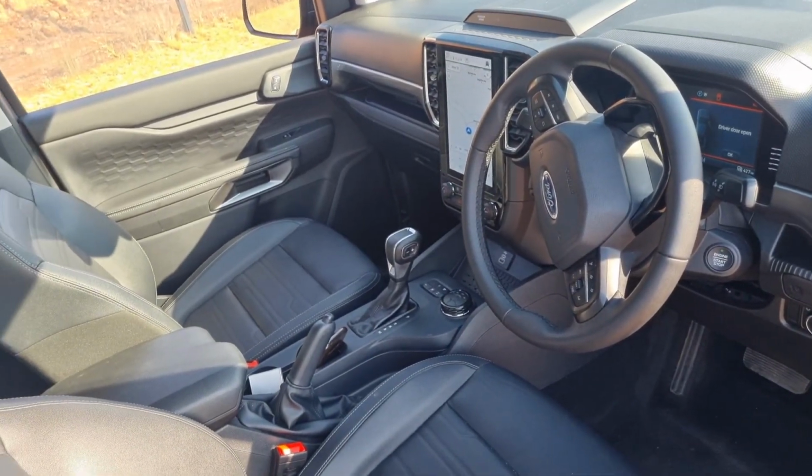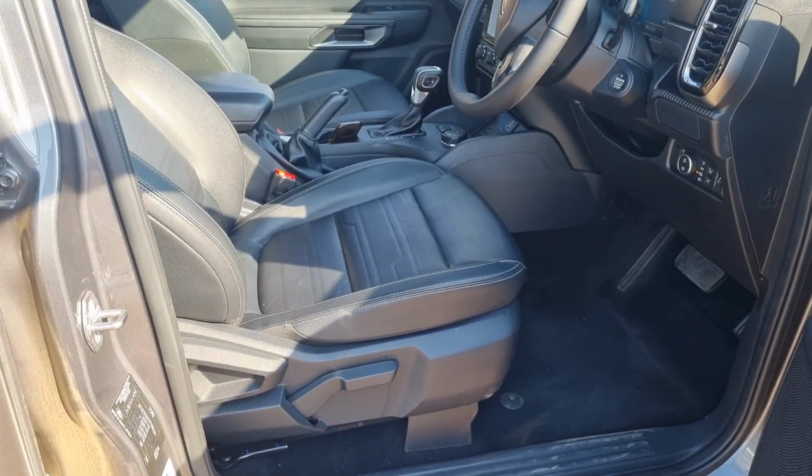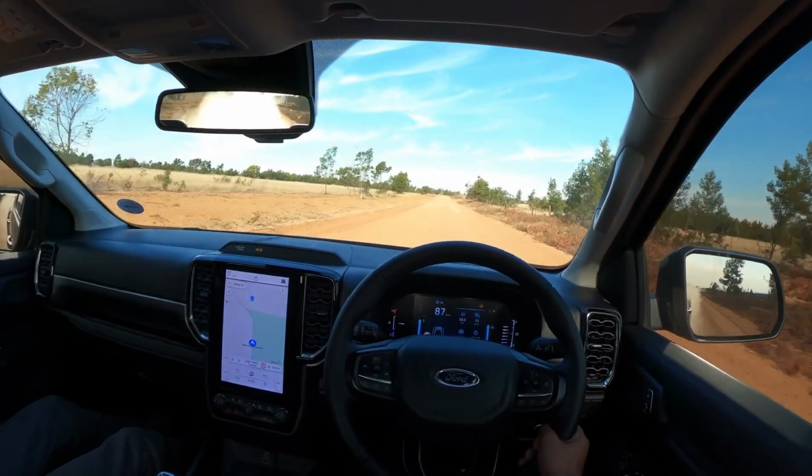Looking at the screen as well, it's quite impressive what they've done with the changes, because the previous ones were looking dated. But right now you can see that, you know what, this tablet screen, as much as some people may not like it, I'm okay with it.